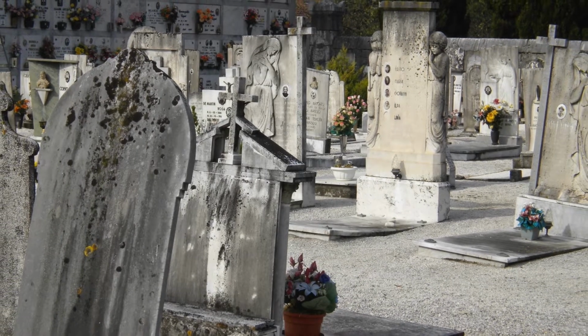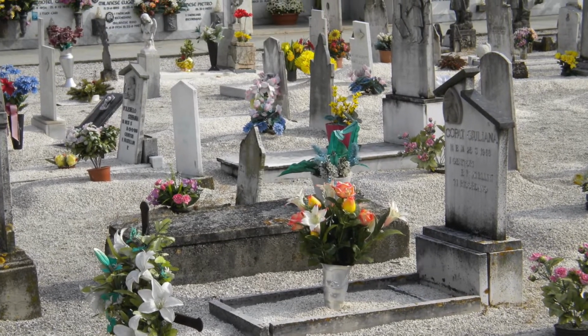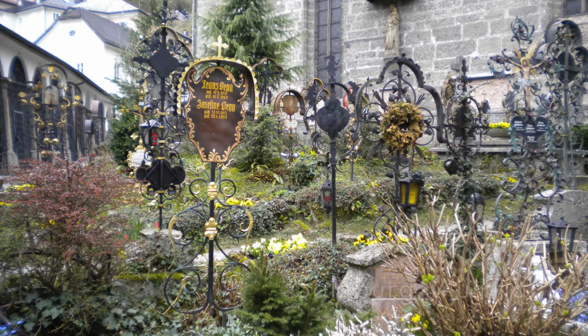Cemetery plots in Europe are generally leased to the family, and when there's no longer any family to take care of it, then they just remove your headstone, place it against the wall, and rent it to someone else.